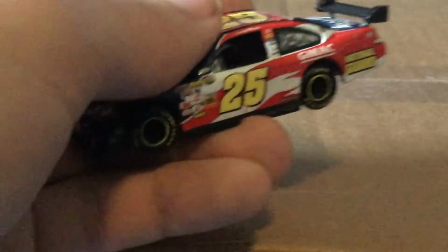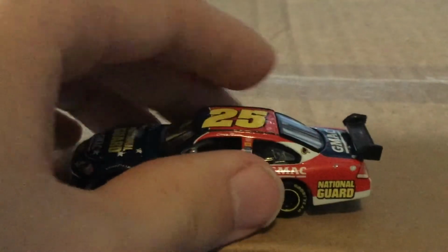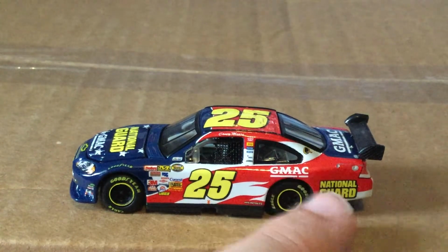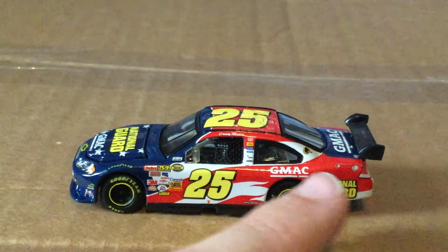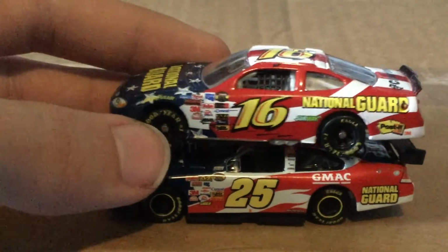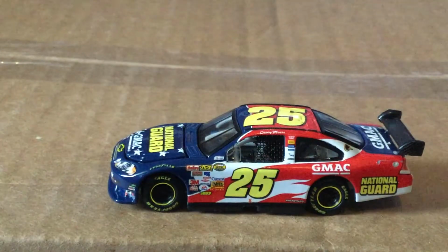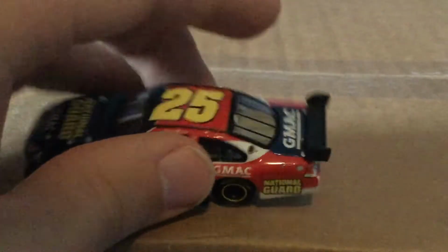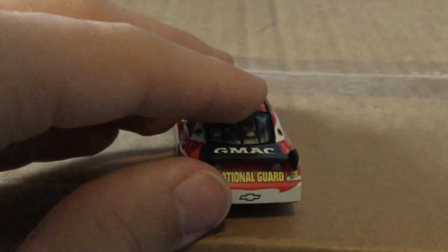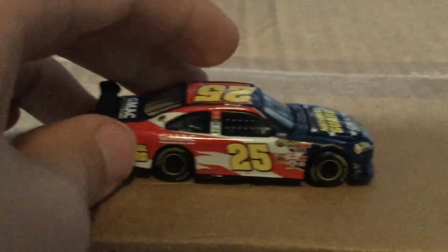This is Casey Mears. It definitely reminds you of Greg Biffle a lot, with the patriotic scheme here. You've got National Guard GMAC right there. You've got the gold or yellow number 25 GMAC right there. National Guard there. I love the stripes on this one. Tell me which one you prefer with the stripes. Honestly, I do prefer Casey Mears a little bit more, but I do like Greg Biffle's a lot as well. So, yeah. Nothing there. You've got, what is that, Quaker State? I'm pretty sure right there. You've got National Guard here with more striping. You've got GMAC on the blue deck lid. That's cool. And there is the other side.